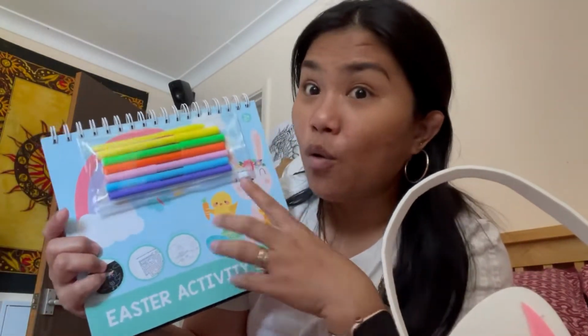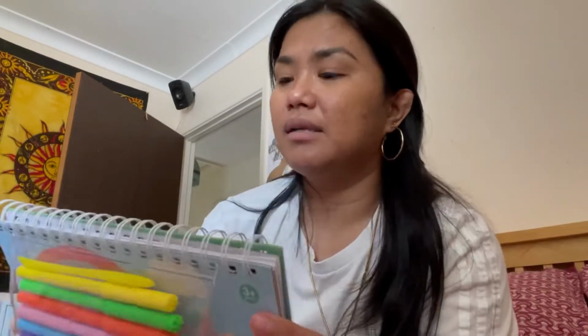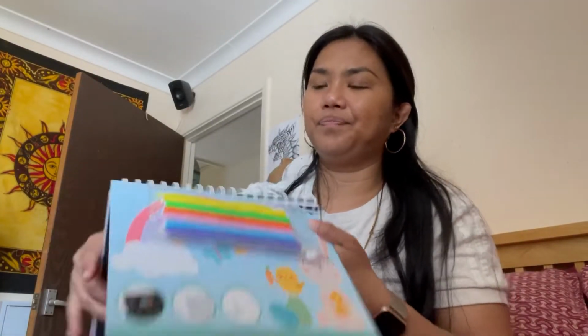So yeah. And then I got Sophia an Easter activity book. She doesn't know that I got her this. I didn't show this one to her yet because I know that she's going to start looking for this, and say, mommy, can I use this and that, can I do that. So I hid it from her. I got her activity things. It already includes pen. It's the same, I got it from the range. I forgot how much I bought this for, probably just a pound or two.